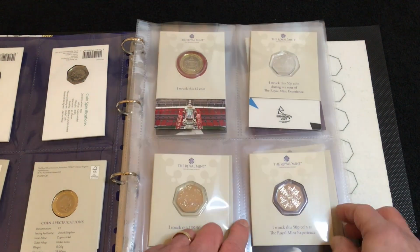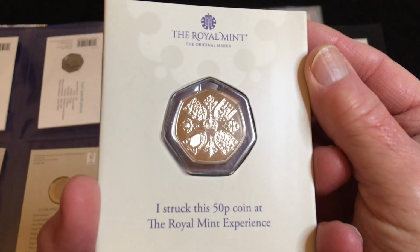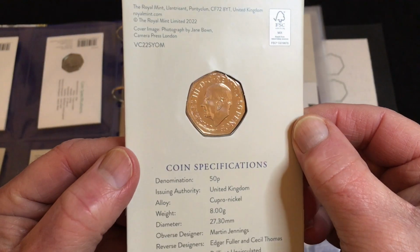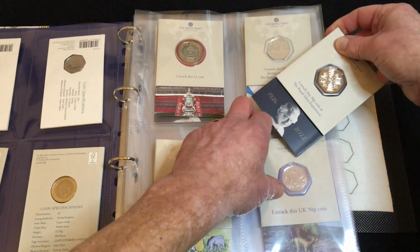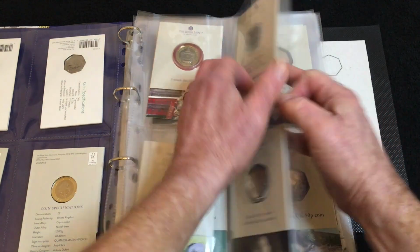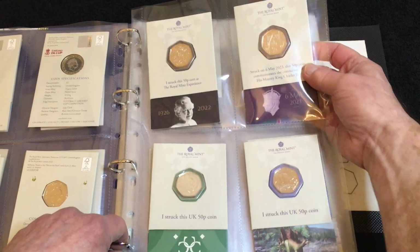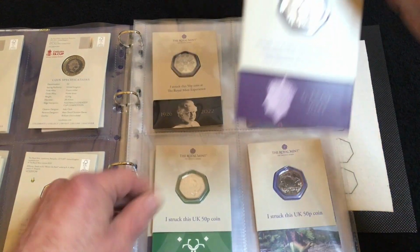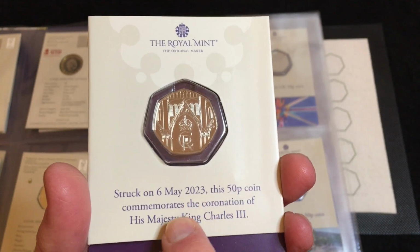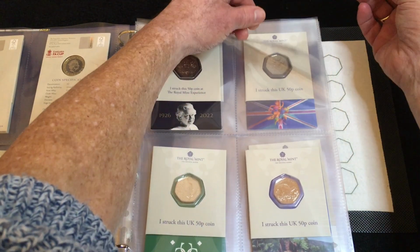Now this one I actually did myself. This is the striker one for the memorial of Queen Elizabeth II with Charles on. I did get quite a few, as you probably have seen in the past. There was 9 of them. I'm now left with 2. So I've sold quite a few of them, not for extortionate amounts. Then we've got the one that was struck on the day of the coronation of King Charles on the 6th of May.